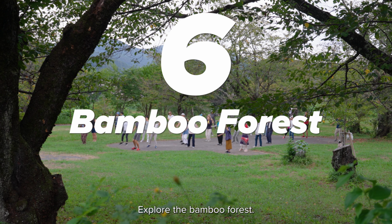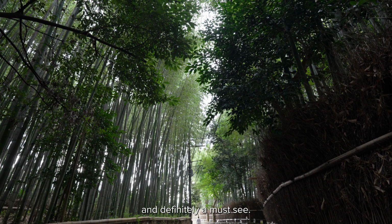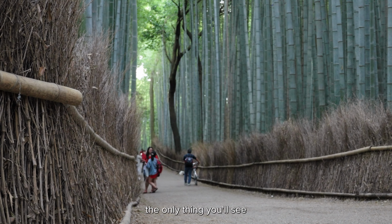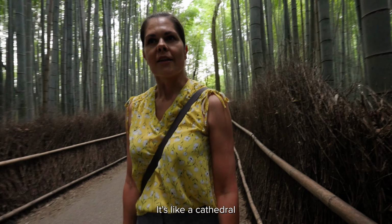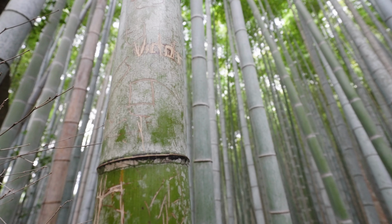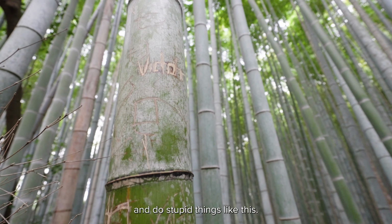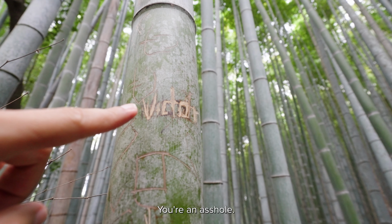Number 6, explore the bamboo forest. The bamboo forest is cool and definitely a must-see. But make sure you get there early, otherwise the only thing you'll see is a bunch of people trying to take pictures for their Instagram page. It's like a cathedral in the forest. 6:50 and it's already a bunch of people here. A lot of times there's a lot of stupid people who come to beautiful places like this and do stupid things like this. So Victor, if you're watching, you're an asshole.